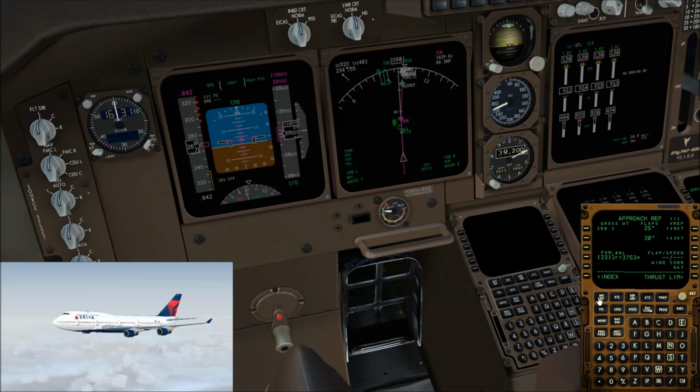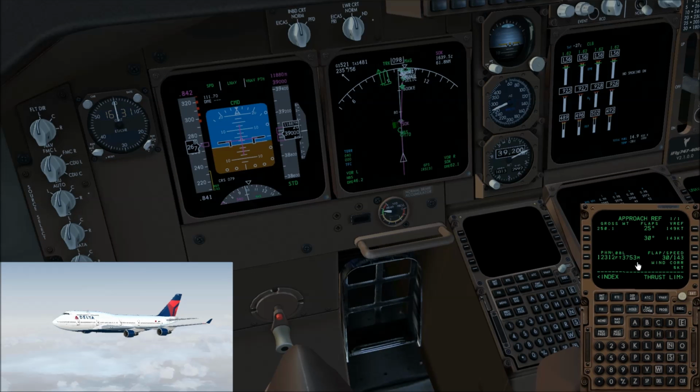So here in the CDU we go to the init page, and we now put in the landing speed. Today we'll land with flaps full, that's 30 degrees, and then we have a landing speed of 143 knots. To this speed we add 5 knots because of wind correction, so we have a landing speed today of about 148 knots, and I think it won't change until we are at our destination, because the aircraft will not get much lighter.